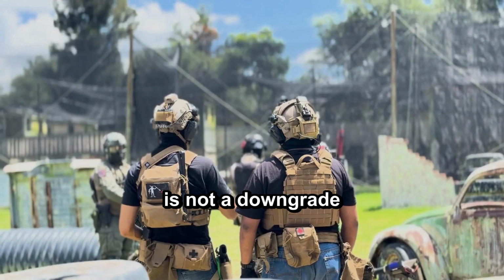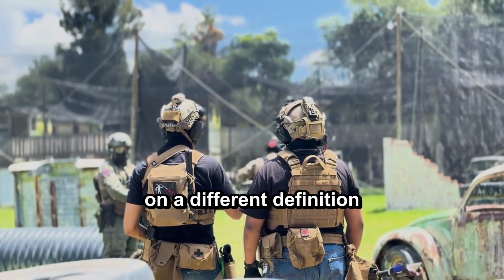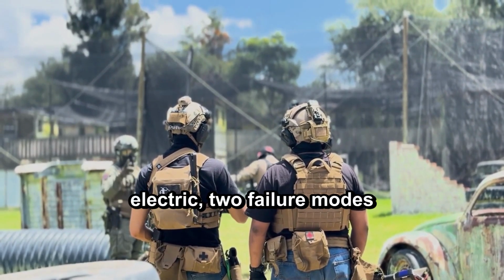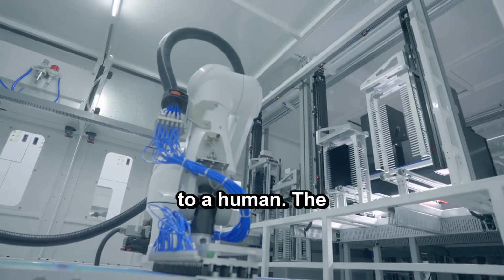That is not a downgrade they stumbled into. That is a deliberate bet on a different definition of what a useful robot actually needs to be. Before Atlas went electric, two failure modes defined every attempt to put a robot next to a human.